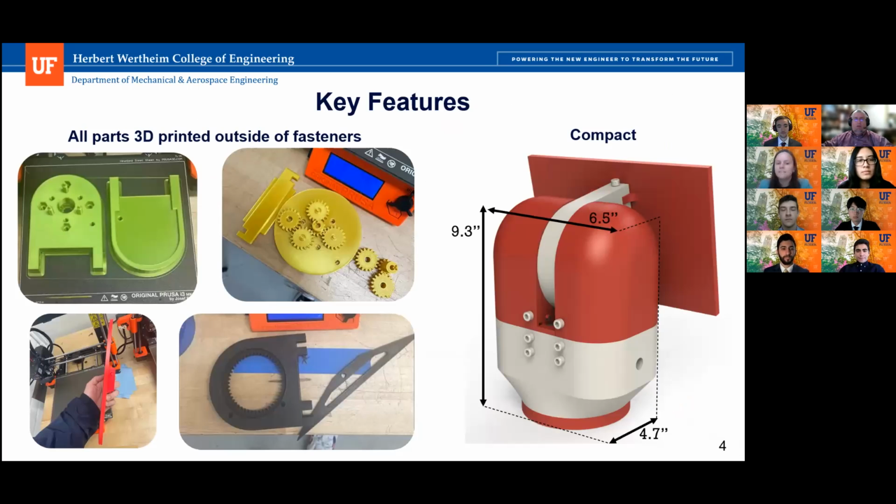Now, what makes our design stand out from all the rest? Well, we wanted to point out two main key features that directly relate to our Hedgehog concept. Our first is that all parts of this heliostat outside of the fasteners and electronics are entirely 3D printed. As you can see, some of the parts here on the left were taken during our printing process. The second key feature is that this design is compact. The main body volume of just the pill portion itself is 9.3 by 6.5 by 4.7 inches.